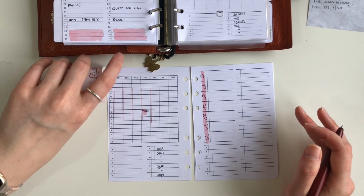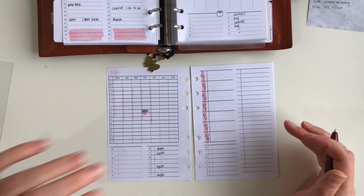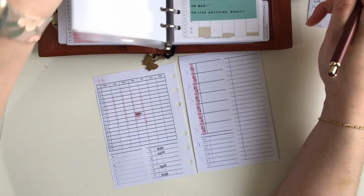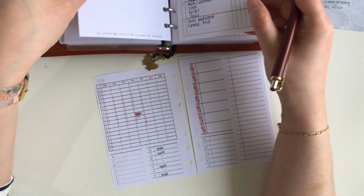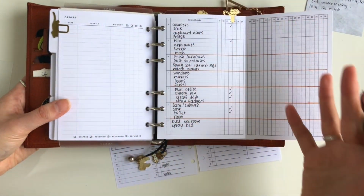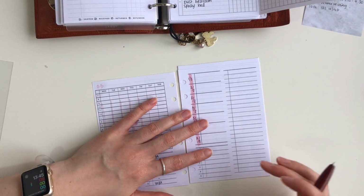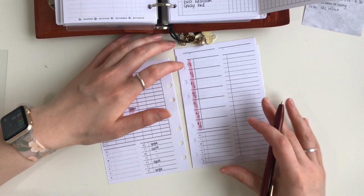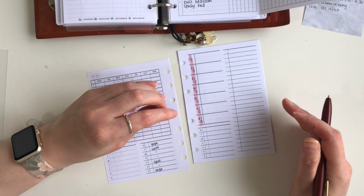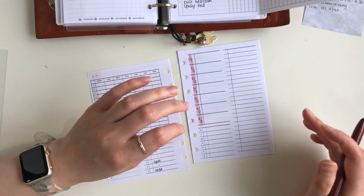Then cleaning. I am terrible at cleaning. I'm just not motivated to clean. So I'm going to go to my trackers section. In here I have my cleaning tracker. You can see exactly how rubbish at cleaning I am. I hate cleaning. I can't make myself do it. I think that's the problem. Like some things that you don't like doing, yeah, you can kind of make yourself do it, but I can't make myself clean. It's really hard.